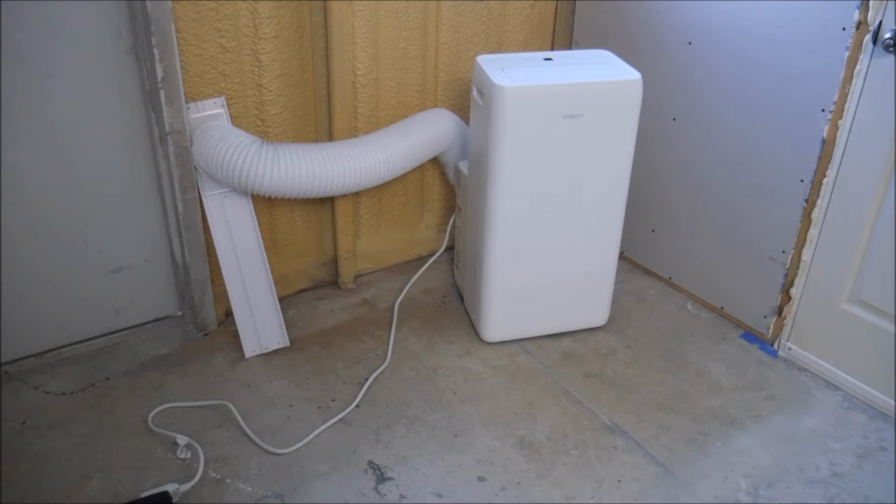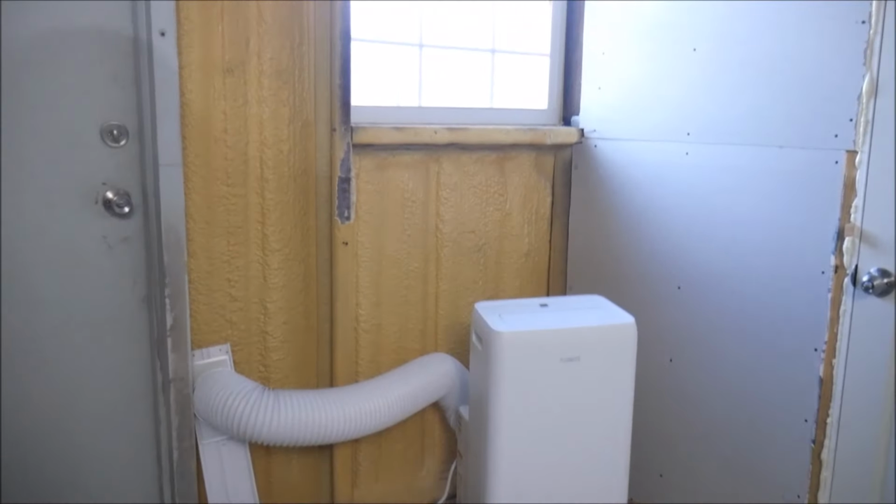I'm not going to go over the operation of this unit in this video because I think any 4-year-old could figure it out. So let's dive right into the testing and performance to see what this thing can do.